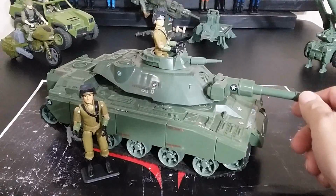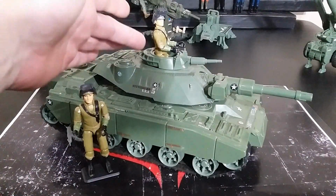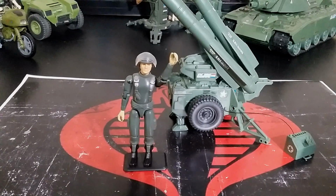So it's a very realistic tank, except for the fact that no tank that I know of has a spot for you to control it by hanging out the top. It's supposed to be a hatch, but they took some liberties with this, and this is the Mobat. Next up, we have Hawk, and he's packed with the MMS missile launching system.